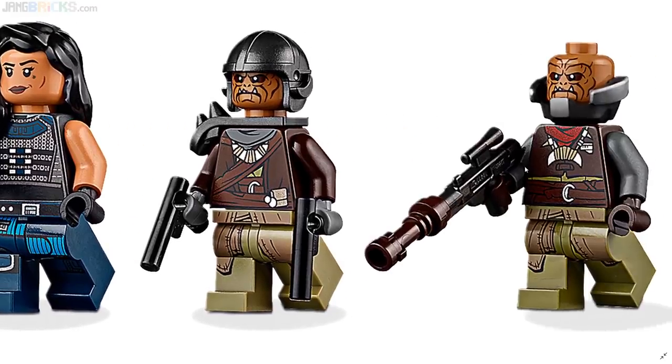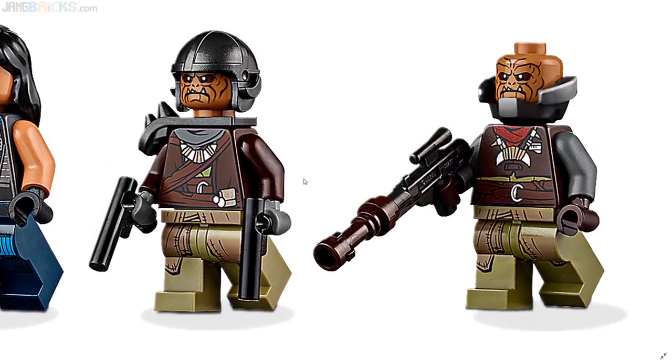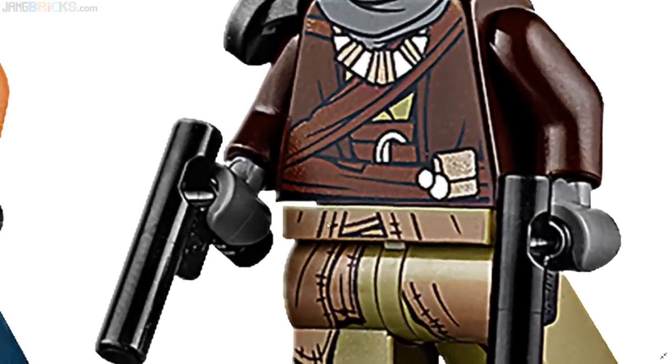And then two Klaatu warriors, but they're raiders. And it's interesting that they're not Klaatu raiders, they're Klaatuinian raiders. Made it a little bit fancier, a little bit more official. Looks like that is a little bit of a masking error right there. Look at that gap. I think that's a masking error. You can see the edge.